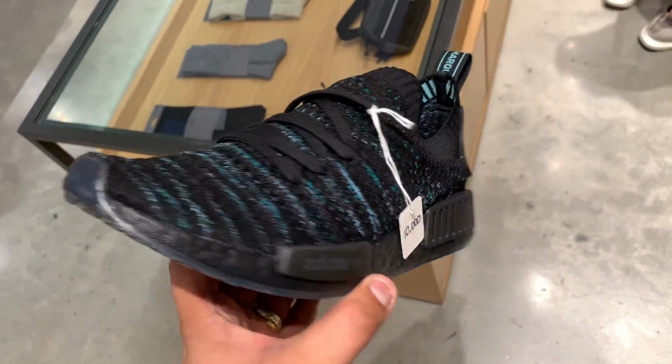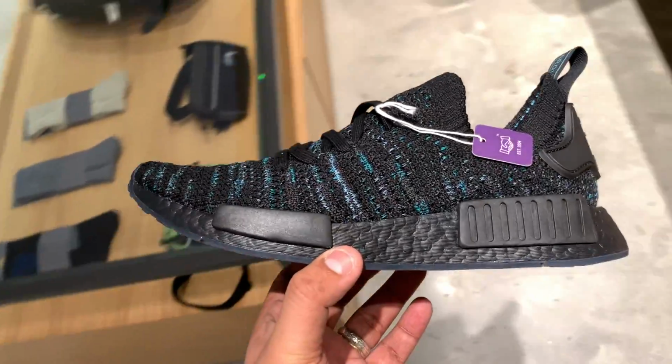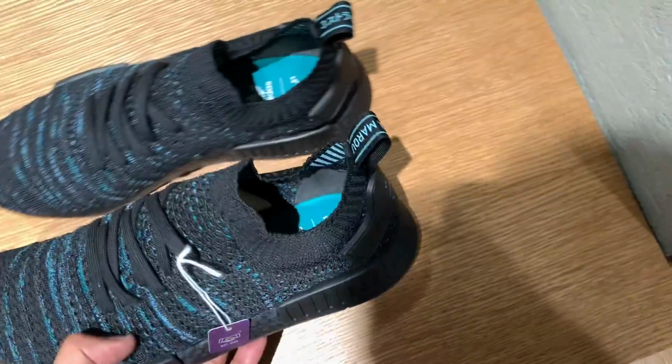If it weren't for the NMD being a little bit down compared to a lot of the other sneakers that you can buy, that and the price, because this NMD Parley collab is at 10,000 pesos, which is a little bit too tough to swallow. But yeah, if you are in the market for a new NMD, an all-black NMD with shades of blue, this one is probably the best one that you guys can cop for a long while.